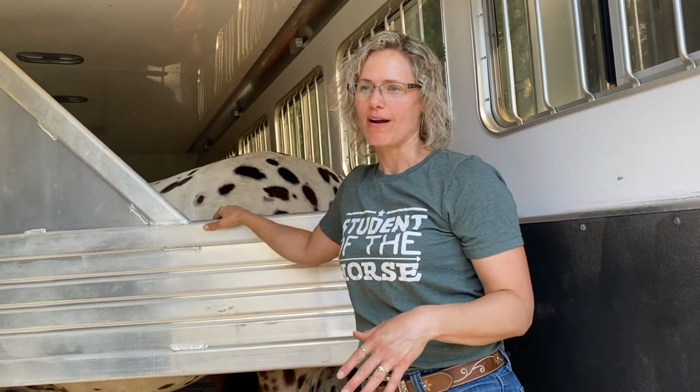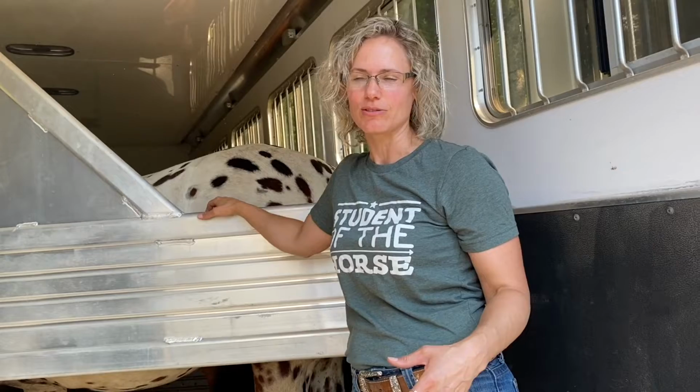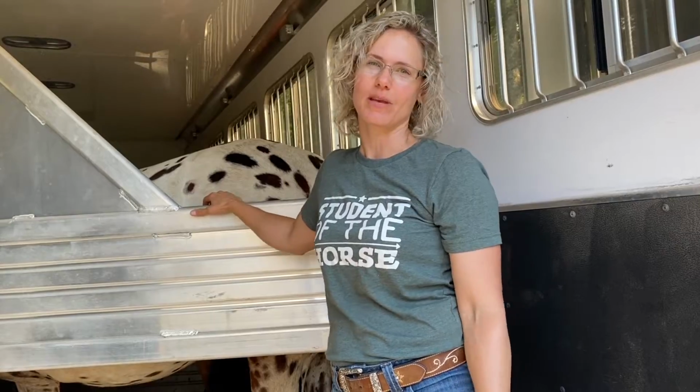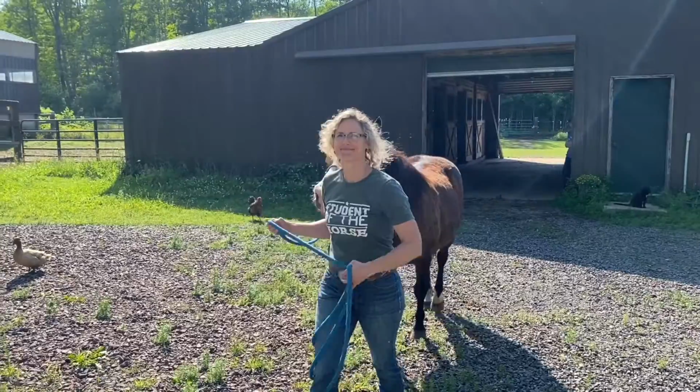Okay, and I always save the smallest horse that loads the best for the back, because the back is where you seem to have the most issues, because as soon as the door opens, sometimes they want to come out. So I know Muffin is fantastic with being in a trailer, so she's going to go in the back.